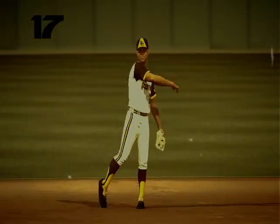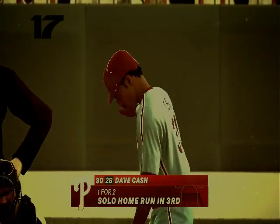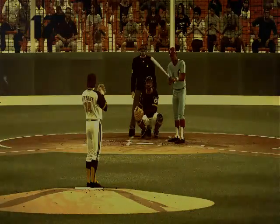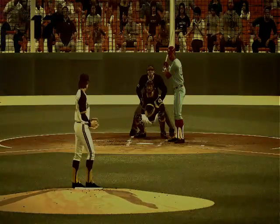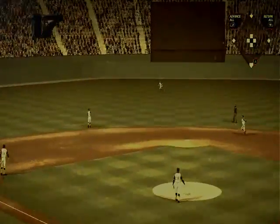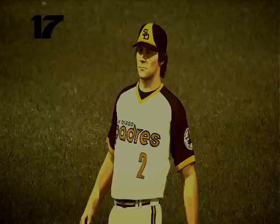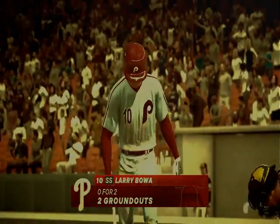Now the batter, the second baseman. So the lineup flips over. Digging in now for Philadelphia, Dave Cash, 1-for-2. Hit in the air, center field. Makes the grab on the run. And there's two down. The batter, number 10. Two outs, bases empty.